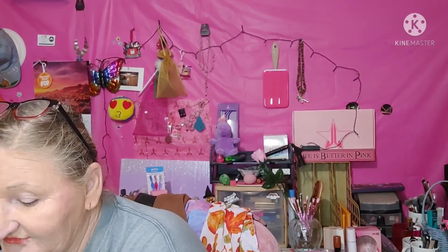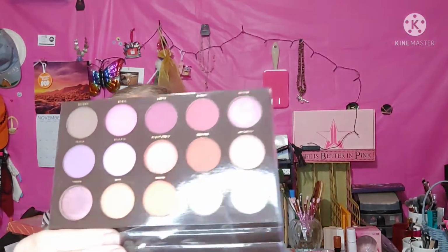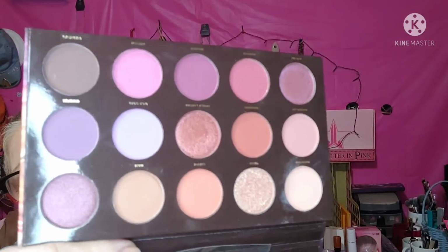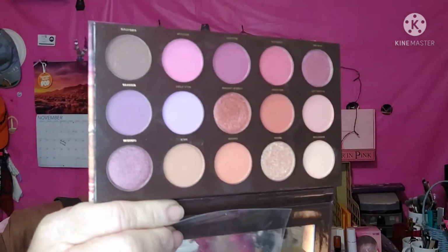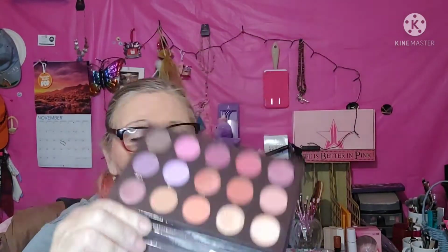Let's take a look at what we were actually using last month. Okay, I had a few palettes I ended up using last month. One is the Hip Dot. This is, I think, the Zion Pressed Pigment, the Zion palette. I actually reached for this quite a bit. I hadn't even touched it before this past month, and it's got some neutrals in it, and I did use some of the pinks and the shimmers as well.